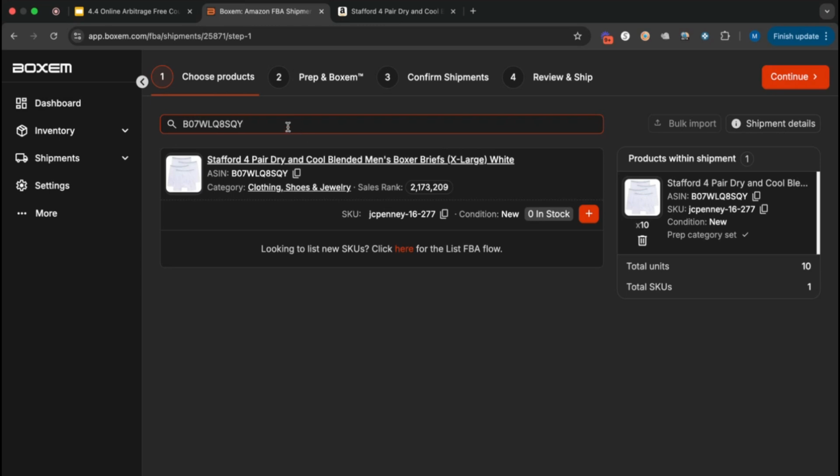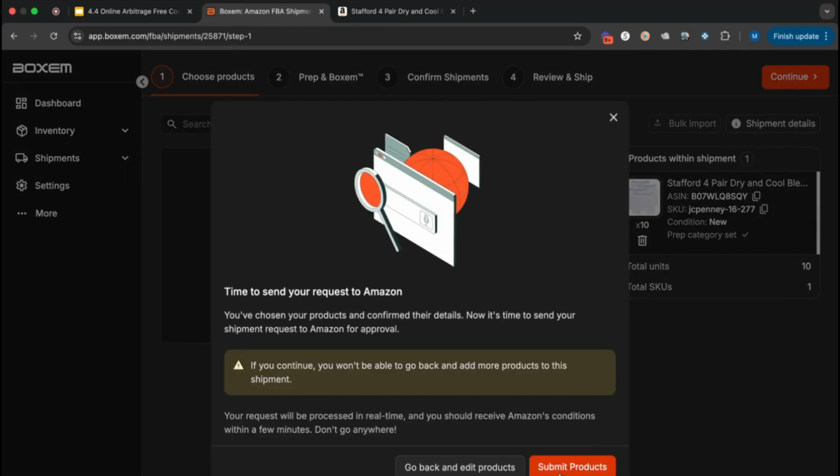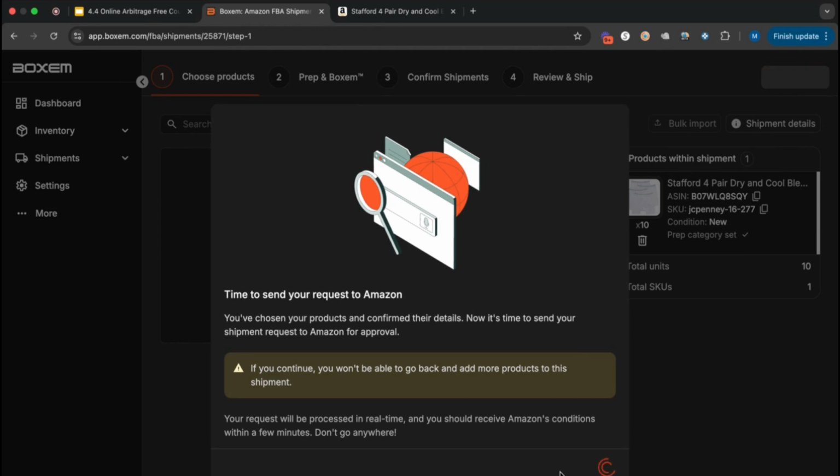And then you could do multiple SKUs per box. You could do multiple products per box. And we just go ahead and continue right here as well. And they want to submit this off to Amazon right here and move on to step 2.